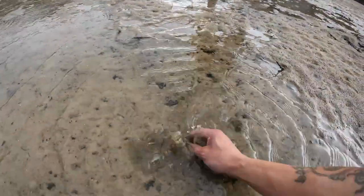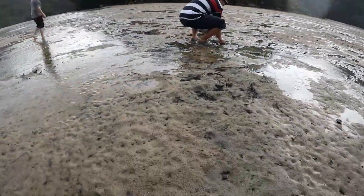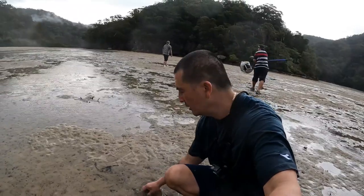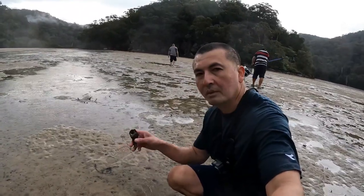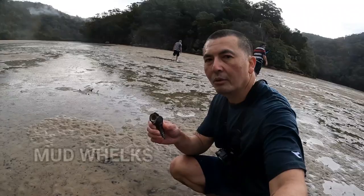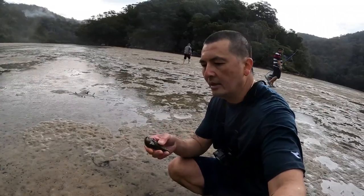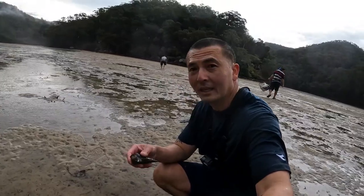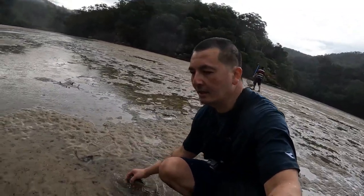Yeah, so this is what we're gathering. Yep, hit the spot. You would have seen from my earlier foraging videos, that's what we're gathering. It's one of the species here. These are mud whelks or cone snails, and they're quite a good delicacy in Asian cuisine. We should gather enough for a feed.